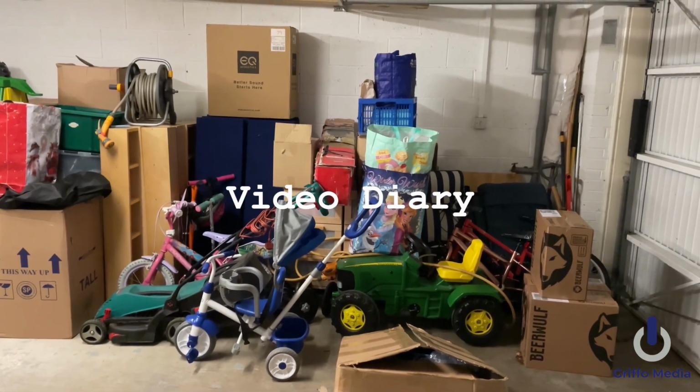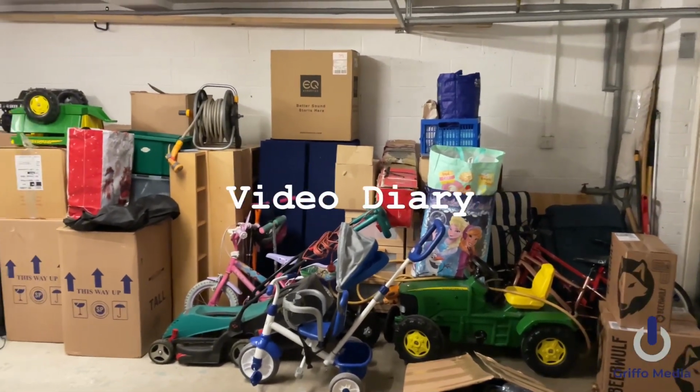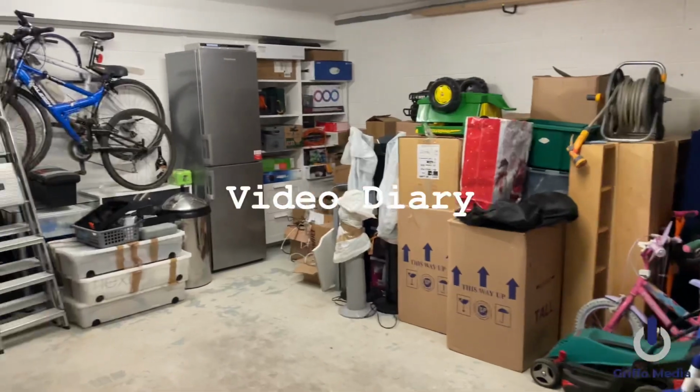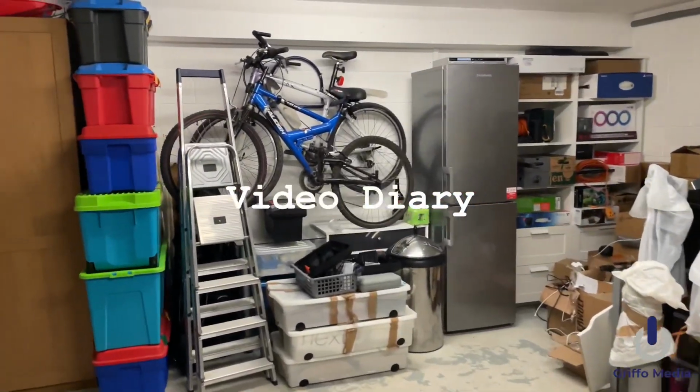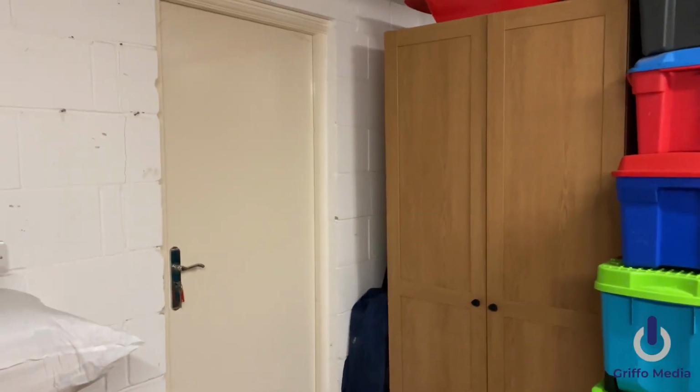So today's the day, new studio. It is the 7th of December 2021. This is the garage, which the studio is going to be in, kind of. It's kind of an old store cupboard.